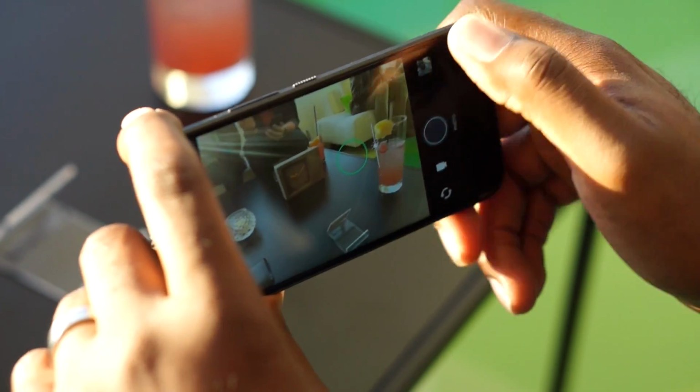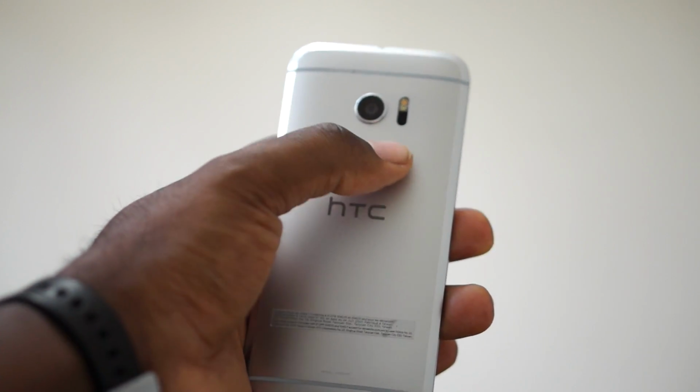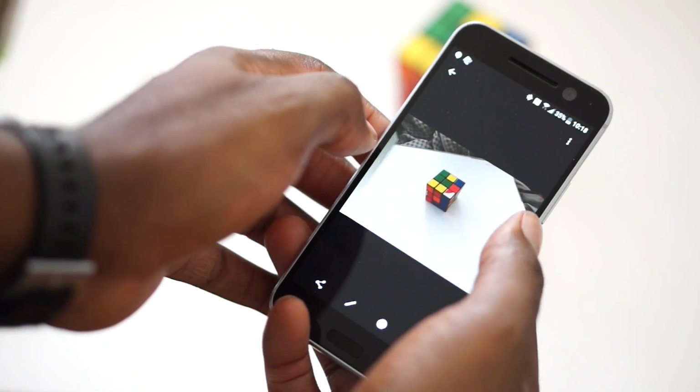Now, we talked about the camera before. It has an f/1.8 12 megapixel second generation UltraPixel lens, OIS, dual LED flash, laser autofocus. It shines in pretty much all conditions. We talked about it a bit more in the camera review. You can hit the link for that.